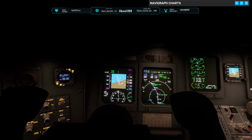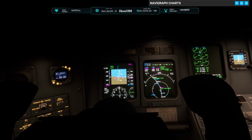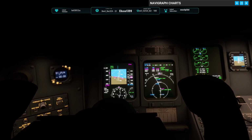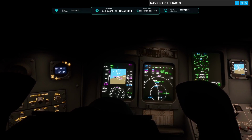Seattle approach, United 1399, descending via Hawk 7, south transition, leaving 13,200. Current with C-I, request ILS 16 left approach. United 1399, Seattle approach. You can expect altimeter 2972. Plan on that, 2972, United 1399.